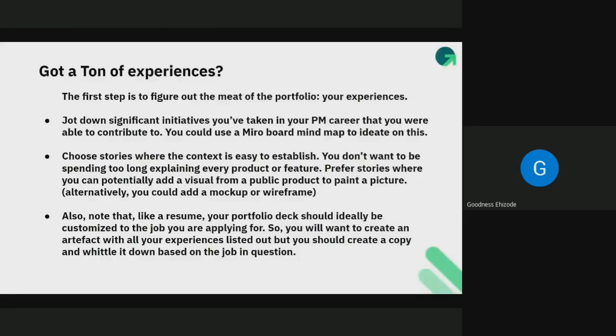So you want to jot down, think about all of the projects you've worked on in past companies, previous companies, and your present company. Mind map all of them, just jot them down, and jot down the significant initiatives you took as a person, which might not even have been as a PM.